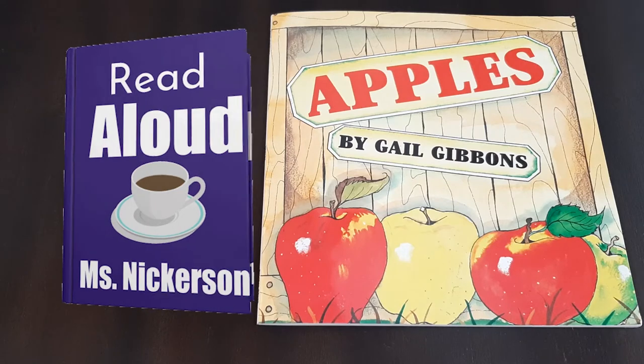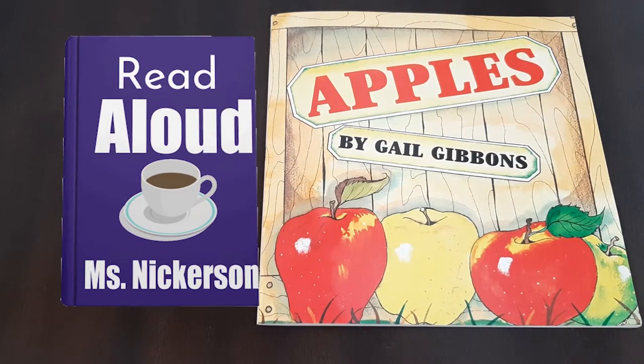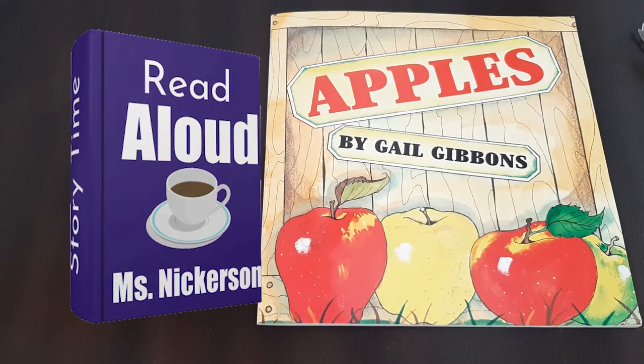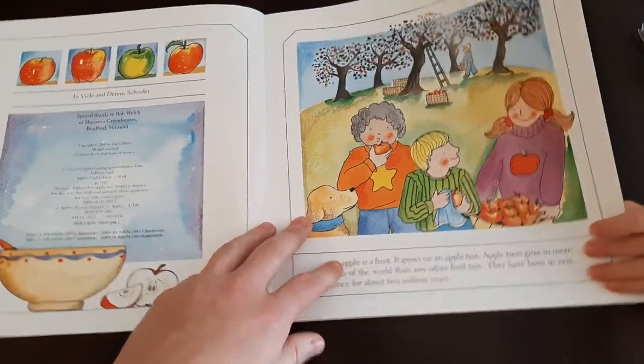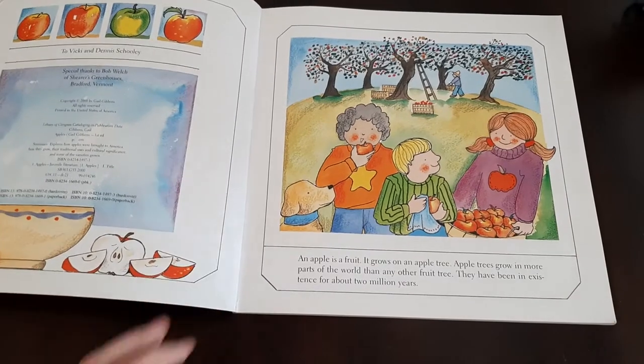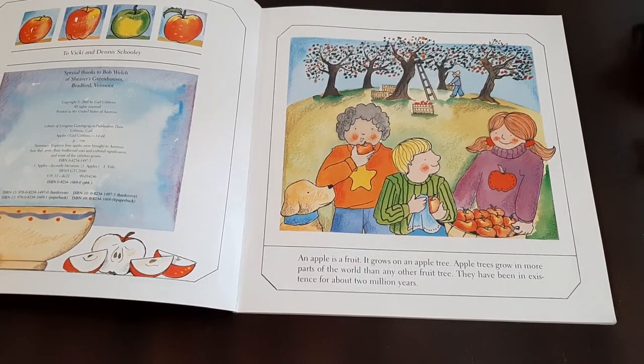Today we're reading Apples by Gail Gibbons. An apple is a fruit. It grows on an apple tree. Apple trees grow in more parts of the world than any other fruit tree.